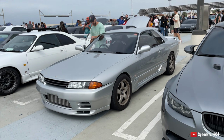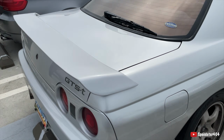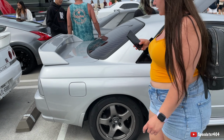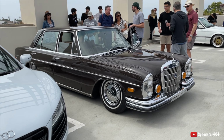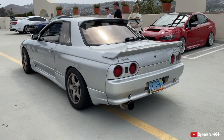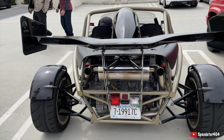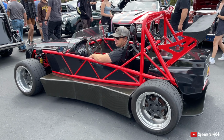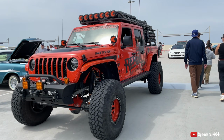Couple GTRs for you all those JDM fans. Oh, let's hear that startup. Pretty quiet. Guys, what car is this? Let me know in the comments below. Pretty cool. They got everything here, even a lifted Jeep.